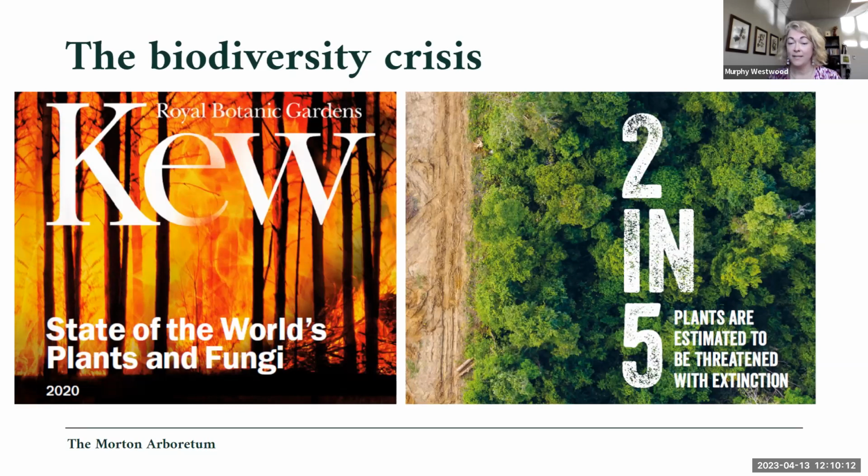One group of organisms that was very poorly known up until just a few years ago was trees. We had very little understanding of the state of the world's trees.